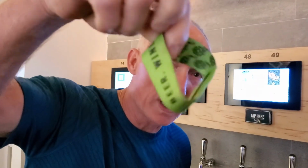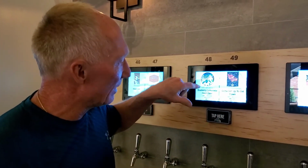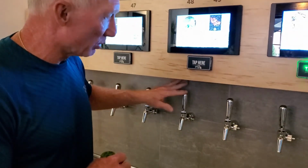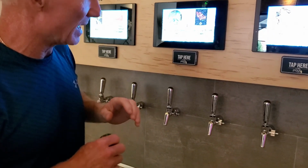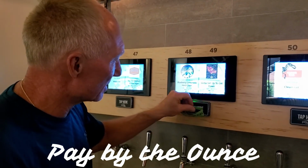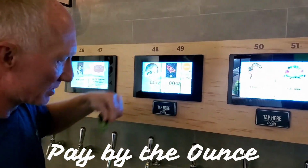You wear one of these little wristbands, okay? And the cool thing is, the way this works is if you want either one of these beers, come down here and show the taps. So this is the tap to the blueberry lemonade. This is the tap to the Gotta Get Up to Get Down. So what I'm gonna do is I put this thing where it says tap, and here comes my name and how much I've spent so far.